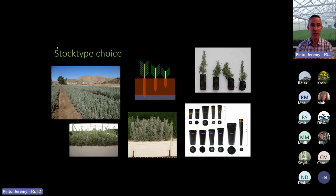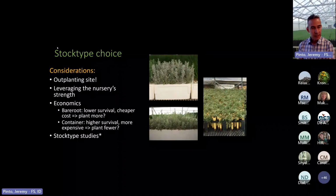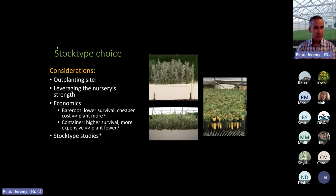There's essentially a lot of choices, but understanding what those choices are and how they cater to your needs is what you're kind of more or less looking at. Let me see, I think I talk a little bit about that in the next slide. But stock type choice, you have a bunch, so to speak, and your considerations are, starting at your outplanting site, think about what you need.